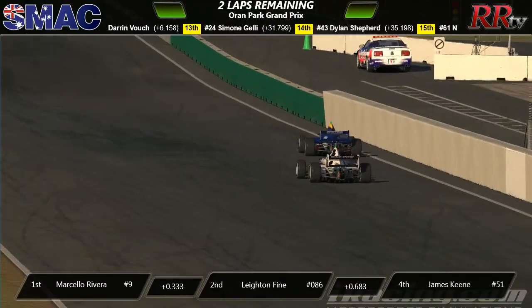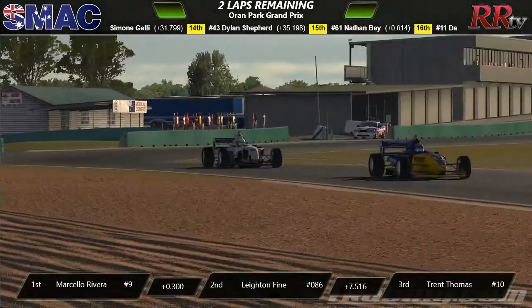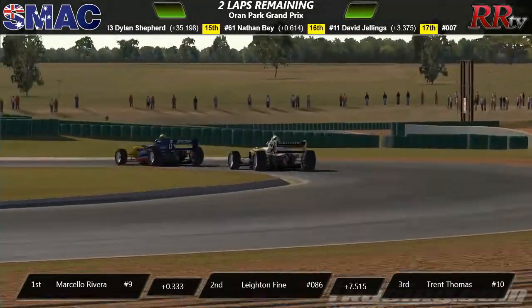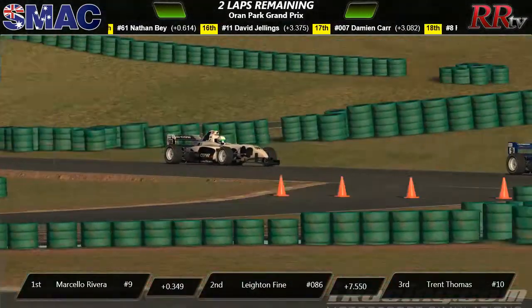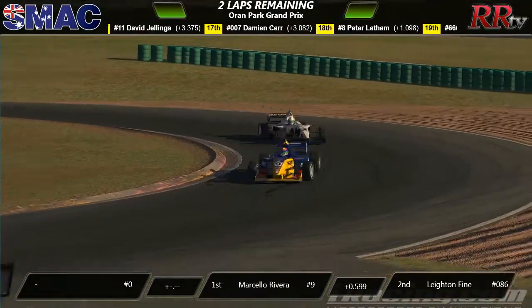So jumping back to the lead here, we've got Leighton Fine now trying to show his nose in there. If he can get just a little bit closer here, he may be able to make a move on the next lap. Marcelo's definitely going to be watching his mirrors as they come back with 2 laps to go.